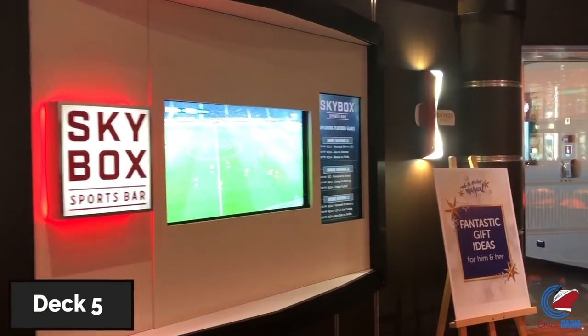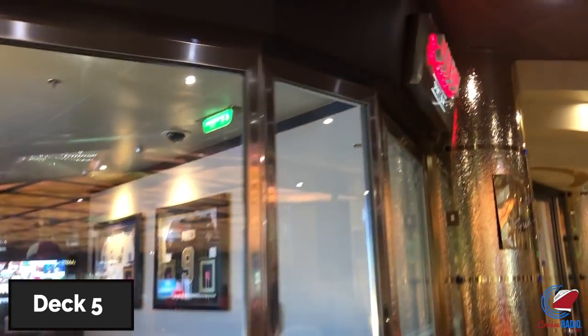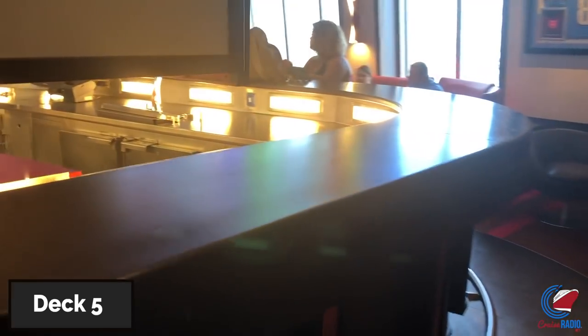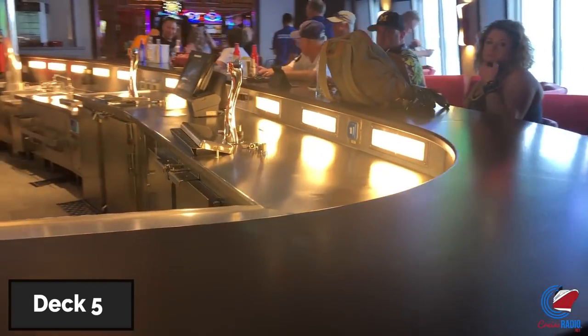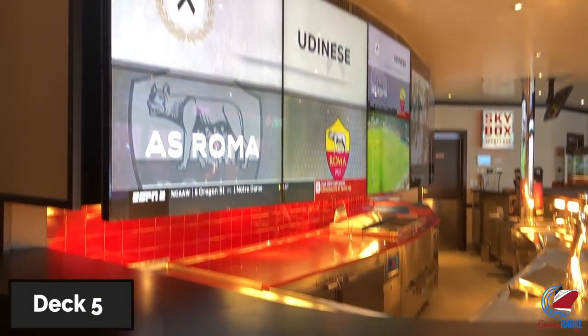Up on deck 5, you'll find the Skybox Sports Bar. This is the sports bar that is connected to the casino. Now, there is also a casino bar where people can go and smoke and watch some TV there. But this is more of a sports bar type atmosphere where they have the TVs all over the walls and a sports ticker that pretty much goes 24/7.